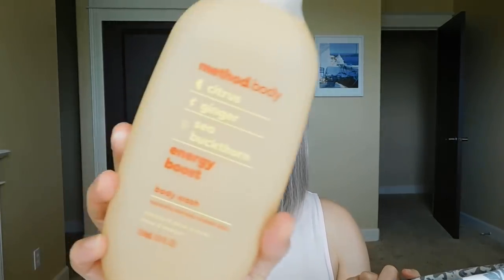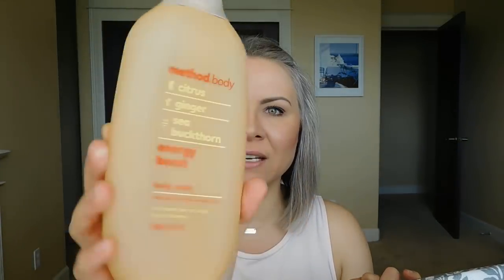This stuff is amazing. This is the Method Body Wash. This is the thing that my husband finished. This is the new Energy Boost. So you can see that Method kind of changed their packaging a little bit. Most of this Method stuff you can find at Target, which is where I find it. Energy Boost was really nice because it reminded me a little bit of the Origins ginseng line. If you like the scent of that, you'll really like the smell of this. It's very similar. That is something that I will totally repurchase for him because I like the smell of it on him.